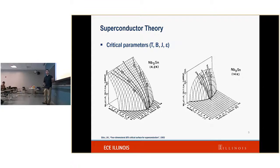For this reason, people tend to bring superconductors to low temperature. That's where they operate. But it's very difficult to maintain that temperature. You'd love to have something a little higher. 77 Kelvin is really nice. That's where a lot of high temperature superconductors are trying to operate. But 4 Kelvin is still pretty common for a lot of applications today.